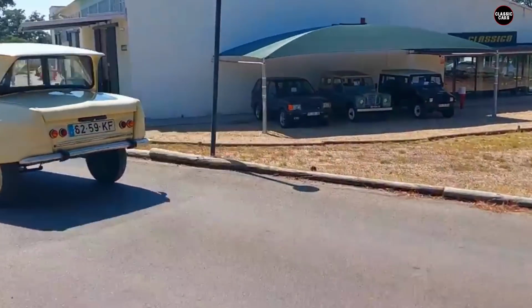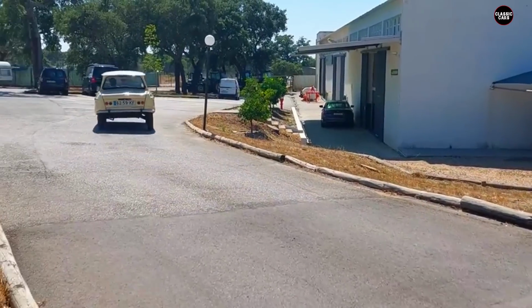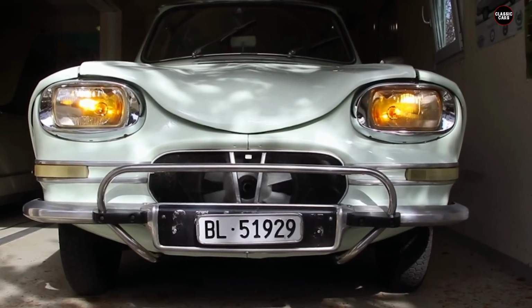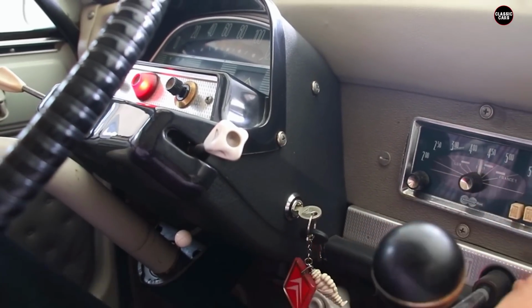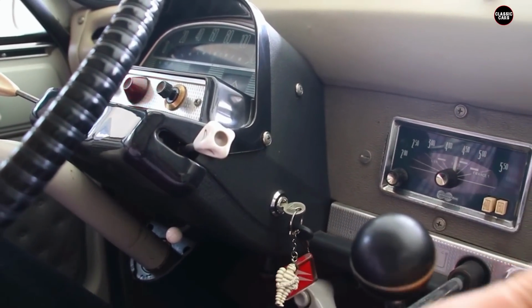But what really stood out was its design, which was so unusual that it often left people scratching their heads. The Ami 6 was the kind of car that, the more you looked at it, the more surreal it seemed.